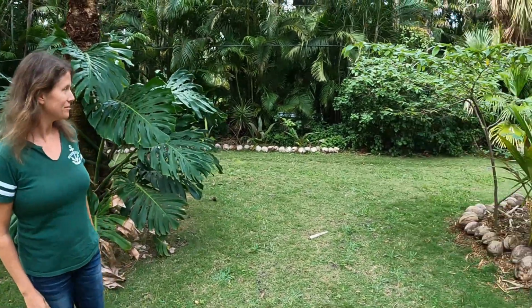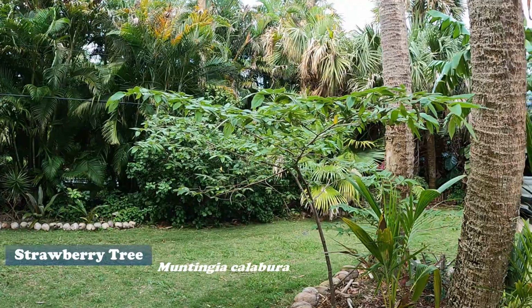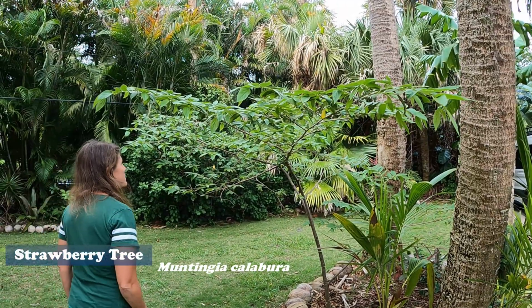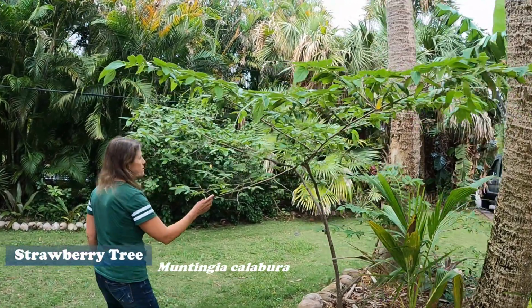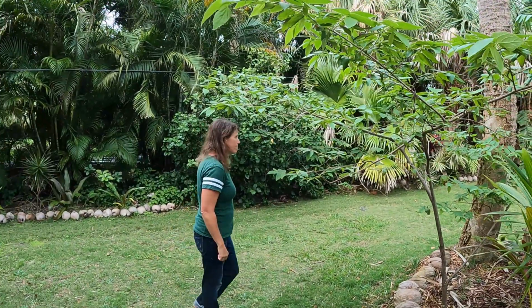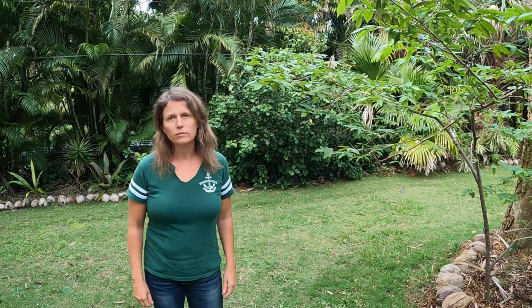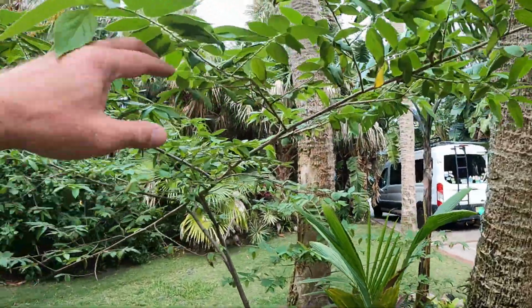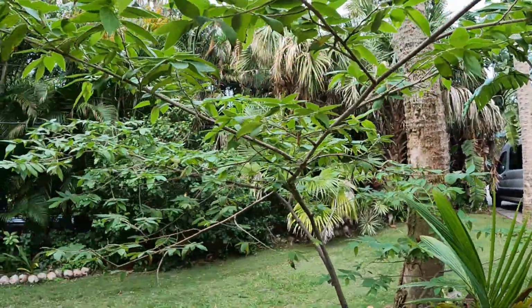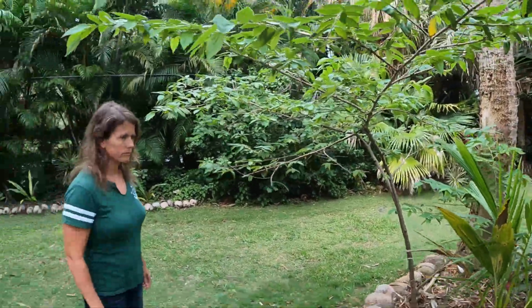All right, here's our Jamaican cherry. We were just talking about this. It's done for the season. A couple more months and then it'll probably start again. So this gives us constant fruit throughout the year, except for like December to maybe early March. And then it'll get these red fruits just all up under here, all year long, every day, except for those three months, basically.